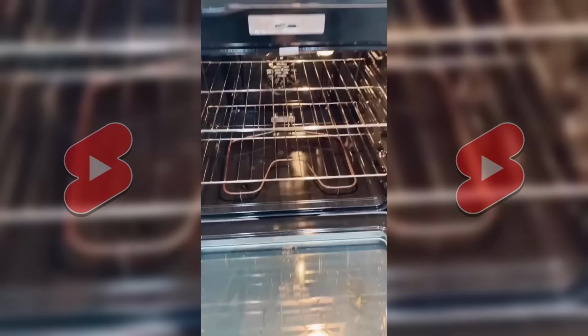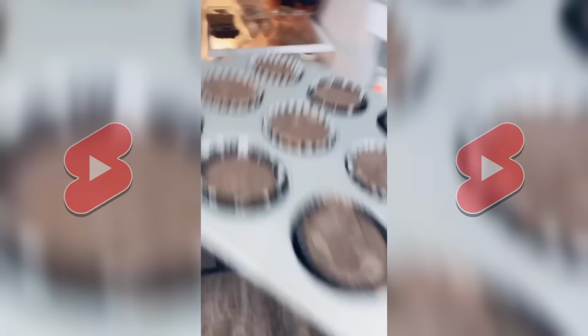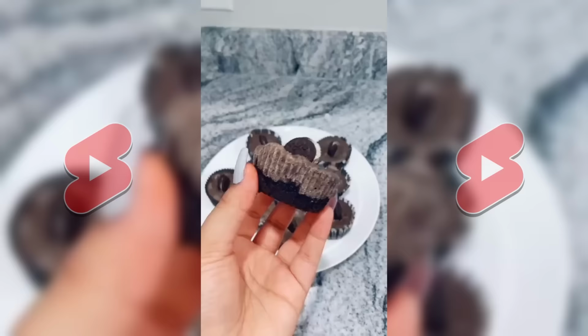Once you take them out, let them sit until room temperature. Once they're room temperature, put it in your fridge for 4 to 6 hours. And they're done! Yay! Grab some mini Oreos and stick them on the top, just like that. Now you know how to make Oreo cheesecake.